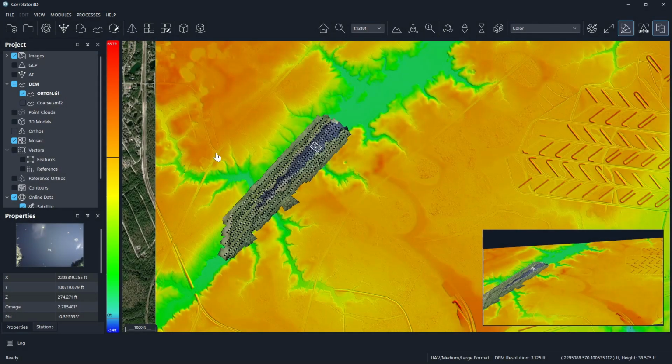You would expect good results using an existing surface, especially from LiDAR, where you've eliminated the trees. Everything should work out really well. And it looks like maybe it has. Let's zoom in and take a look.